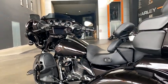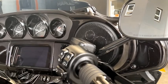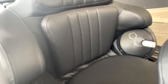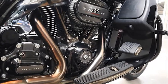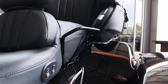We've gone ahead and done the Boom 2 Rockford Fosgate audio system. It's got the upper fairing, the 2 fairing upper speakers. It's got your 2 tour pack speakers out in the rear. Single amplifier system, which can be added to. You could still add on essentially another 2 fairing lower speakers onto that same system with the same amplifier. Completely plug and play. It's a bolt-in system. It gets programmed into your bike.